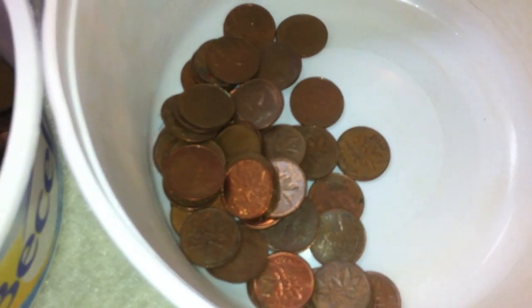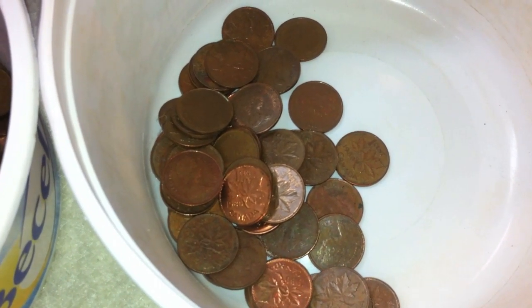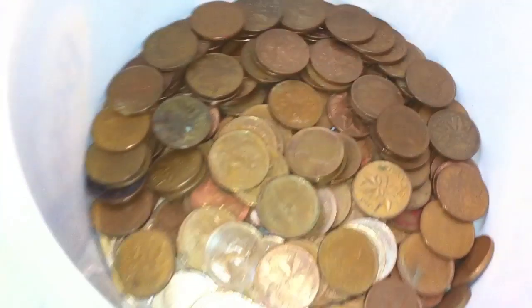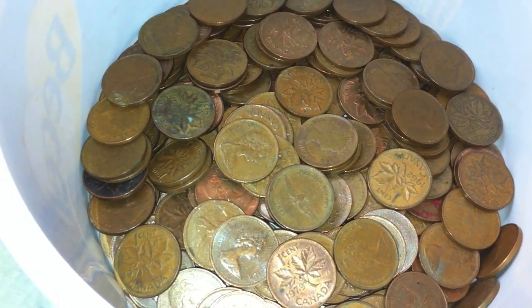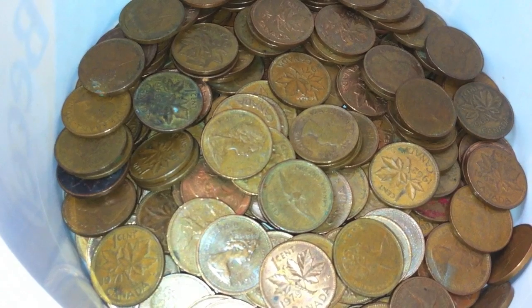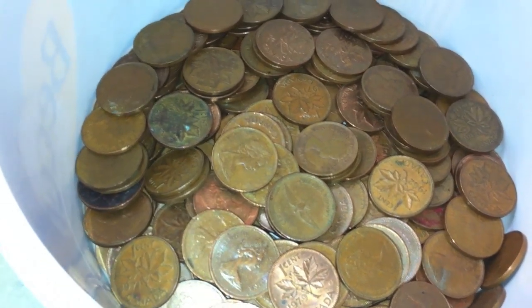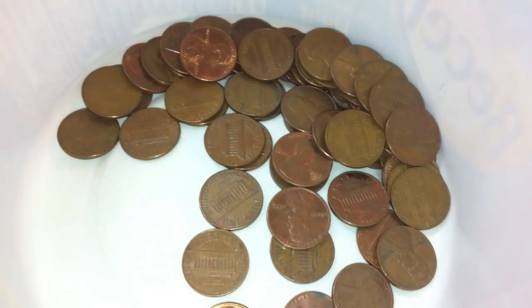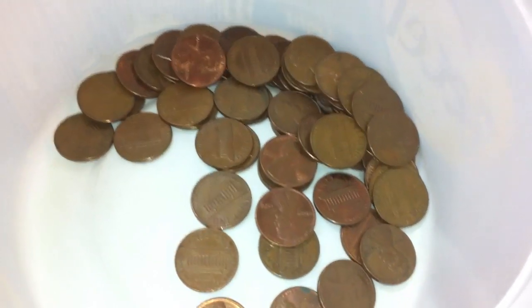Next, we only had a couple of 1980 and 1981 Canadian pennies. There were 58 of those. Here we have our 1953 to 1979, as you can see, the Centennial Dove right on top there. In total, we had 213. And then lastly, for our pre-1982 American cents, we had 59. So a little bit disappointing.